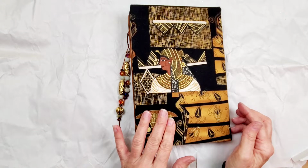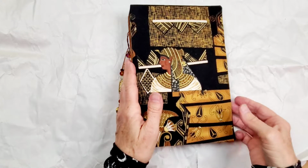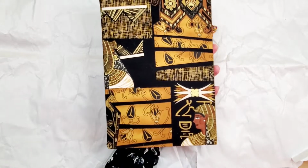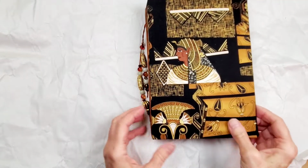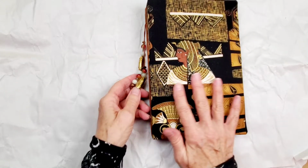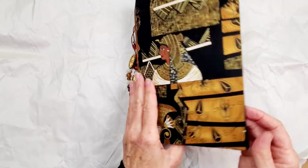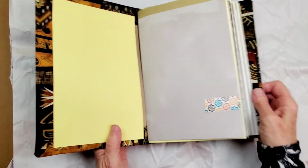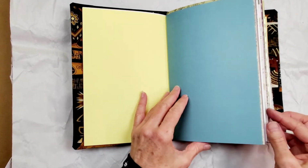I like this fabric, you guys. We're calling this one Cleopatra. I think the fabric is just really enchanting. Absolutely love it. The bead strand came along nicely. I did gold beads to match the gold flickers and flecks on this fabric. Big book, like I said, create it however you want.